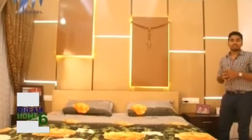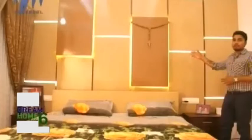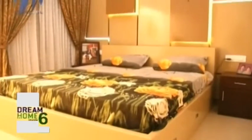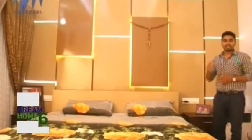Master bedroom has been set up in an ivory color theme. The headboard is completely done by multi-wood paneling. LED lights have been provided which gives a warm color tone. Flooring is vitrified tiles, and above in the ceiling it's false ceiling and LED lights have been provided. There's a separate section for the wardrobe and dress area which is attached to a bathroom.